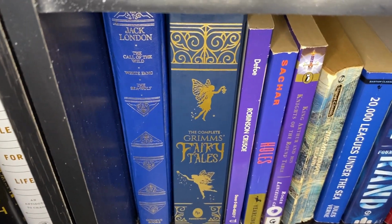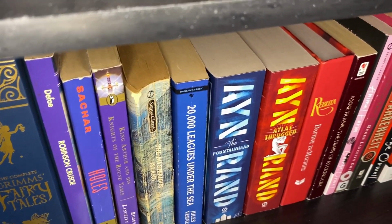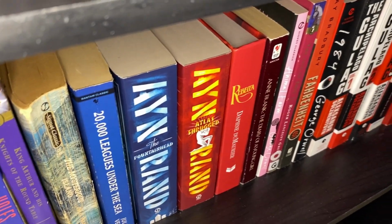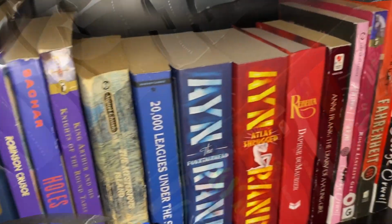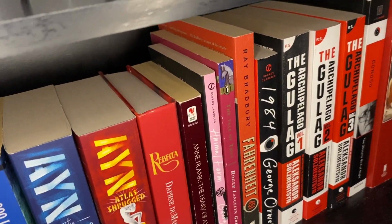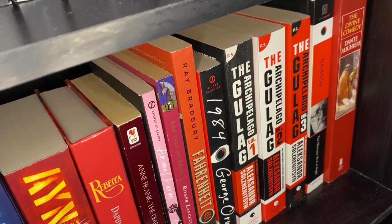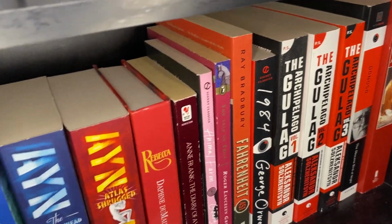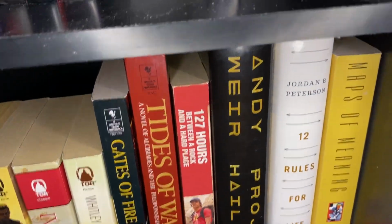Up over here, we have many random books of other random classics and whatnot going on, arranged again in as good a fashion as I could make them look, in a halfway consistent fashion, going in the blues and purples to all of a sudden a bunch of reds and sort of blacks as well. Over here we have a couple more editions of some Peterson books and some other miscellaneous items as well.